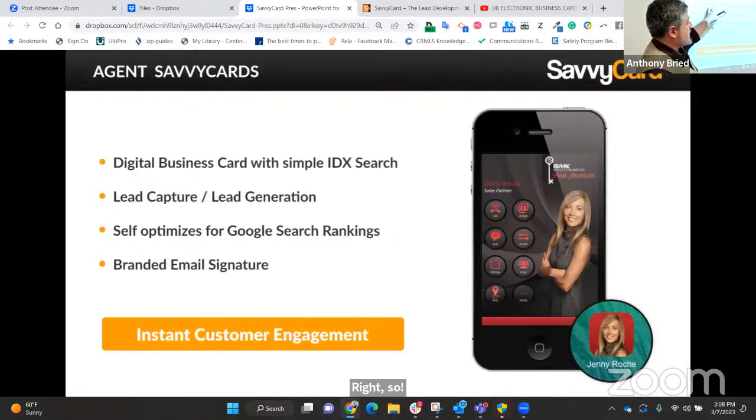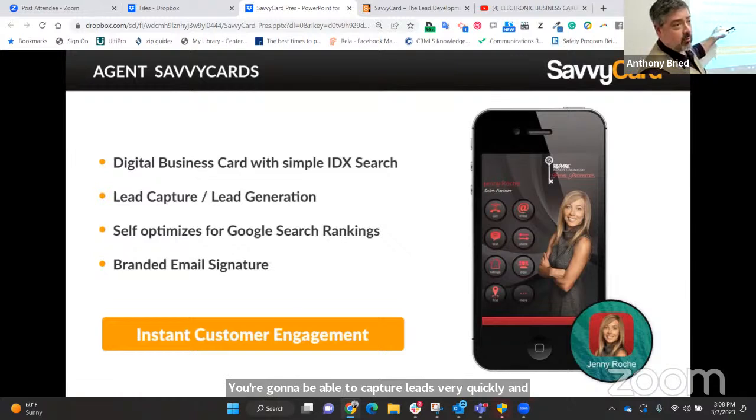What I like about this, or why it's also called a Business Card Plus, is that it's got a simple IDX search engine built into it. You're going to be able to capture leads very quickly and easily. You're going to self-optimize your search rankings. Now, why is this possible? This is not an app. This is a website.